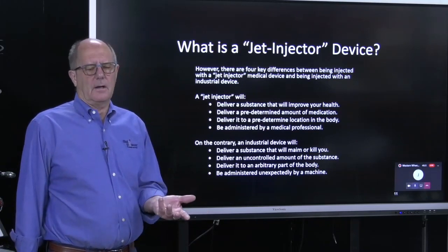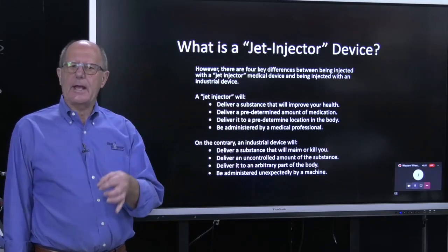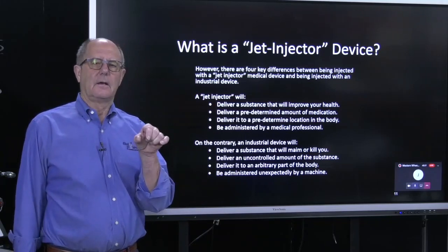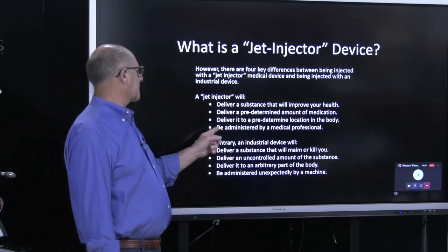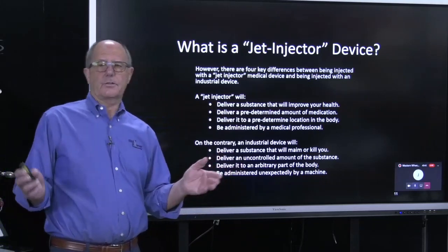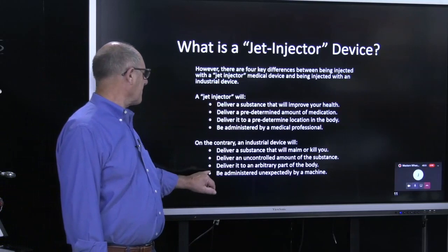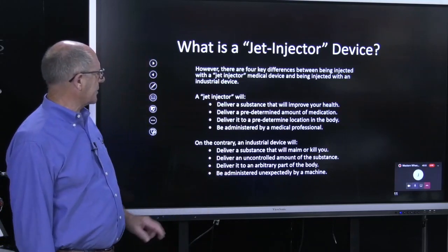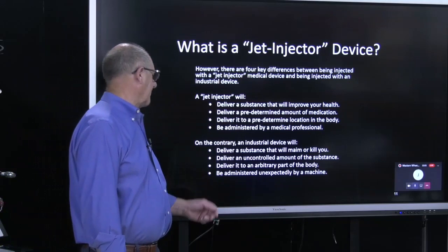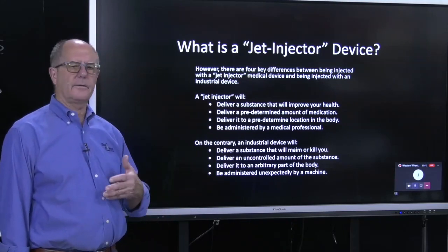In other words, sometimes people who deliver chicken vaccines will inadvertently inject themselves, but they can say to the ER physician, I have 3 cc's of the substance inside me. So they know the specific quantity. Next, a jet injector will deliver to a predetermined location in the body, whereas with an industrial device, a body is a target-rich environment for an injection injury to come your way. It'll deliver to an arbitrary part of the body. Last, a jet injector will be administered by a medical professional, and of course, an industrial device will be administered by the action of a machine, or releasing, cracking a line, you know, the list goes on.